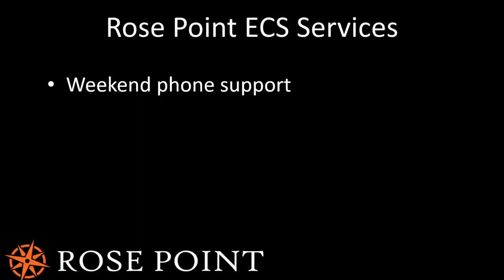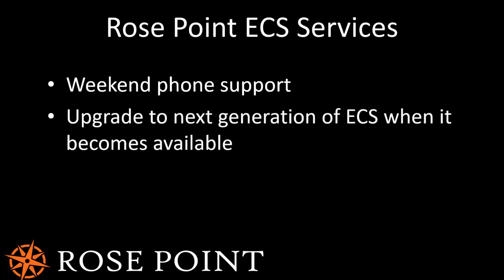Third, premium weekend phone support. And finally, an upgrade to the next generation of Rose Point ECS when it becomes available. These are all part of this unique service.